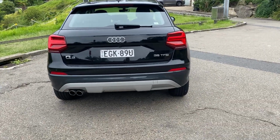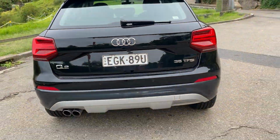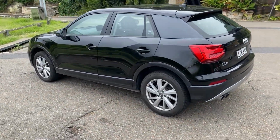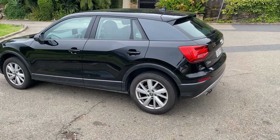See it's got a rear view camera which is just above the number plate as they normally are. And then we'll just take a look from the side here. No roof rails or anything like that on the top there. You'd have to insert the roof racks if you decided to get roof racks on this.